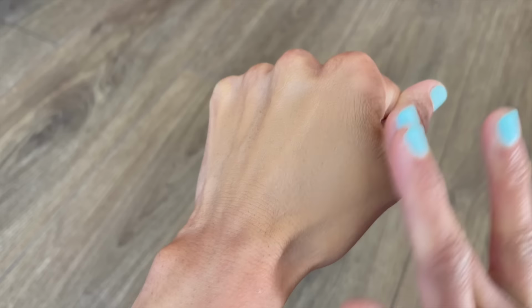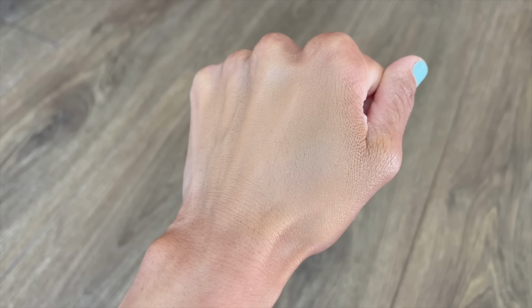I purchased it in the shade 4N and it's called Teak. I don't know why I bought this. If I'm being completely honest, I think I bought this because I just wanted a new tinted moisturizer. If you guys haven't noticed, tinted moisturizers are really taking over Sephora right now. They're really taking over the beauty market. So Laura Mercier's caught my eye.